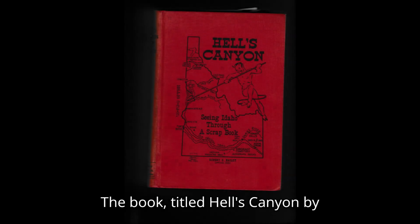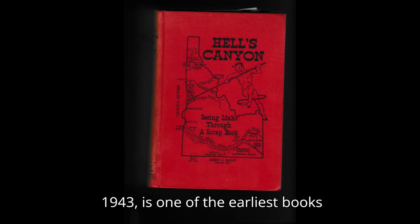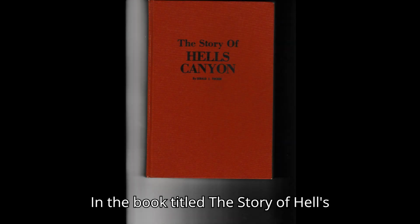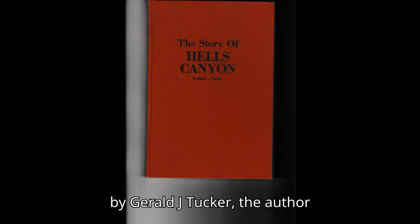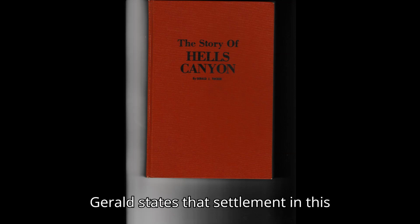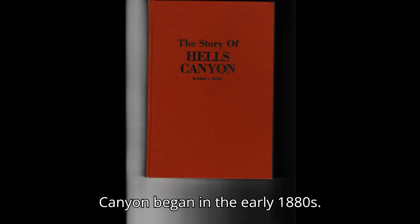The book titled Hell's Canyon by Robert G. Bailey, published in 1943, is one of the earliest books documenting the history of the canyon. In the book titled The Story of Hell's Canyon, published in 1977 by Gerald J. Tucker, the author, Gerald, states that settlement in this wild, rugged, upper section of the canyon began in the early 1880s.